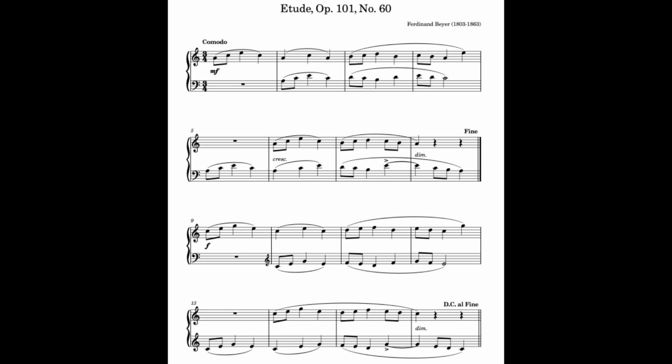What do you notice? It changes in measure 10 from bass clef to treble clef. Good. We have a clef change. And I'm then assuming you're switching your hands. But you're not switching your hands, but you're switching where you play your left hand.